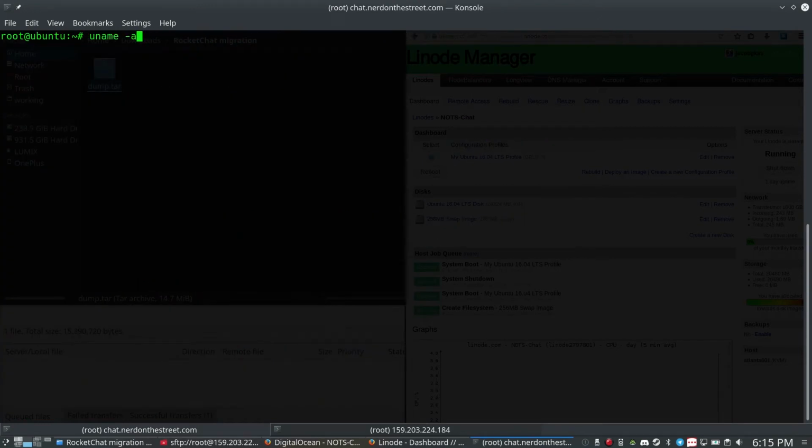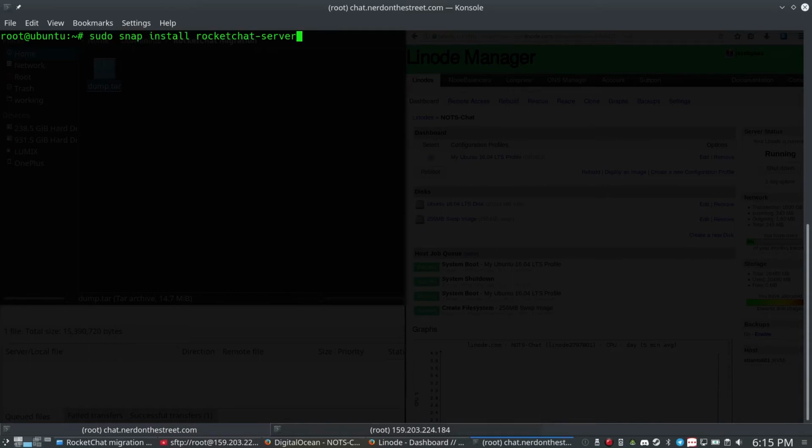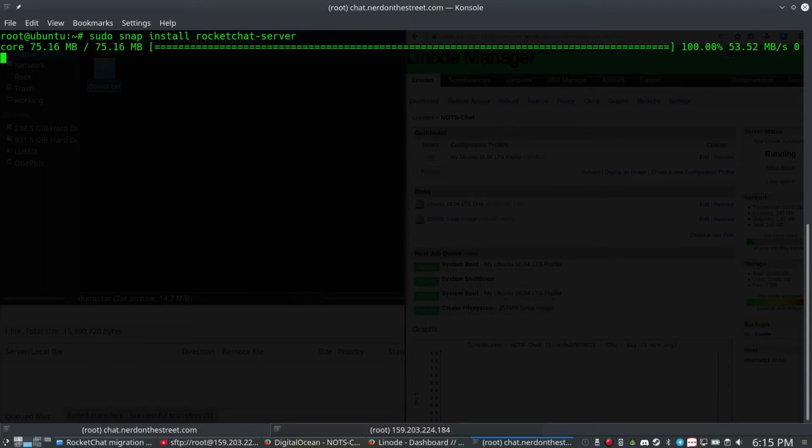And now if we run that uname -a thing again, now we've got Ubuntu generic as our kernel, not Linode. So that's great. Normally I stick with the Linode kernel, but yeah, for this, it's not going to work. So sudo snap install rocketchat-server once again. And it's going to download everything all over again. Downloading the RocketChat. So it downloaded Ubuntu Core, it looked like, first, because that's what RocketChat's going to run on. Then it downloaded RocketChat. Okay, RocketChat installed.